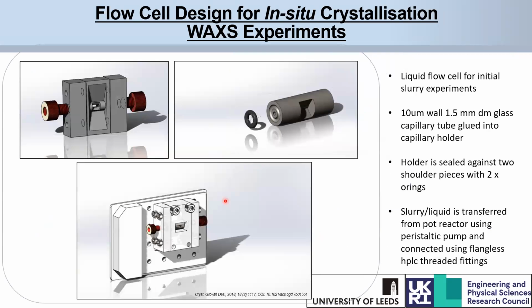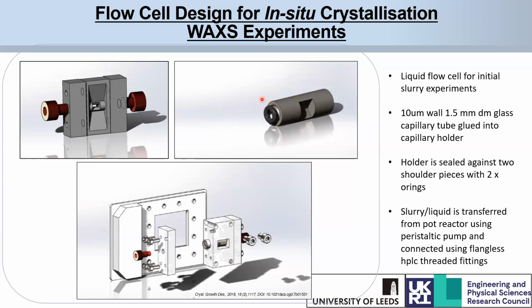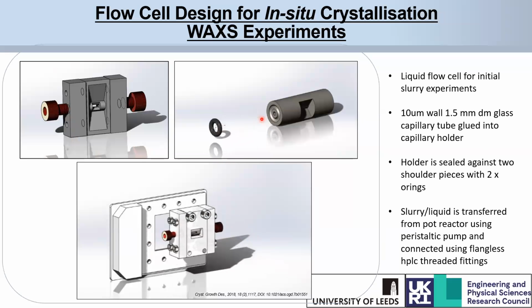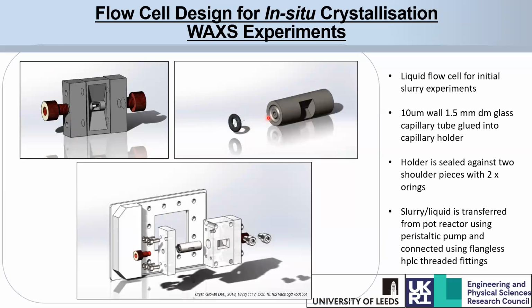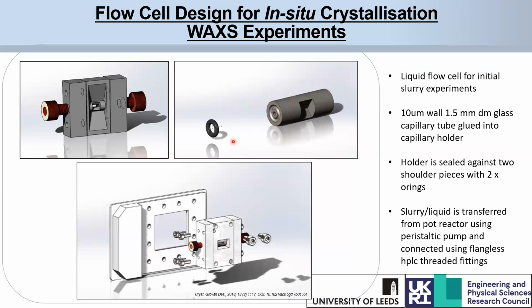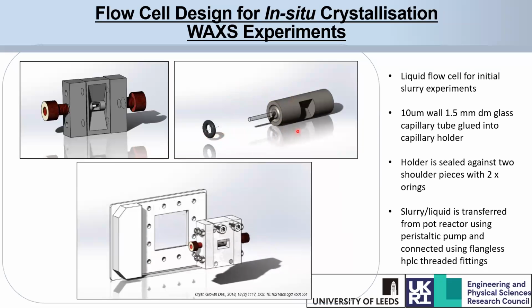So just to give you a better understanding of how it goes together. So it's just a steel body. The borosilicate glass capillary cell sits inside of these steel containers. The glass capillary cell is 10 micron wall thickness, and we change the diameter between 1 to 2 millimeters, depending on what the sample is. We change that depending on the absorption coefficient of the material that we're studying. So for organics, we tend to go to around 2 millimeters, and for inorganic systems, we tend to do 1 millimeter path length, depending on what the absorption coefficient of the material is.